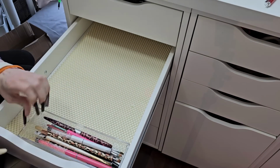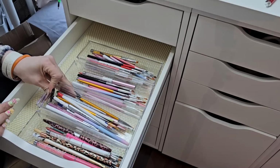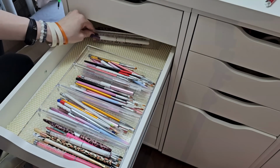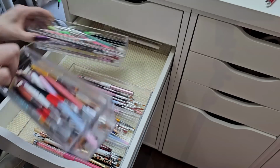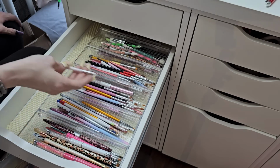So I'm just going to put everything back. And oh yeah, sorry, the Ikea stuff, I really do enjoy them, but if you can't find them, I want to show you some other ideas that you could use that would work just as good. But if you can get to an Ikea, like those fit in the Alex drawer, it's so nice, and there's just so much you can do with them.